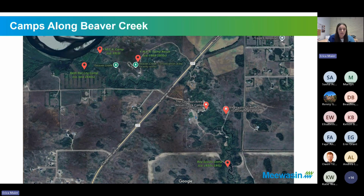Then just upstream from them is the Brightwater Science and Environmental Center as well. And so they do a variety of programming there. They're in partnership with the Saskatoon Public School Division. And then upstream from them as well was where the Boy Scouts camp would have been located. And you can see kind of a pretty hard sandy line around there. And that's actually the border where the Camp Dundurn military base is.